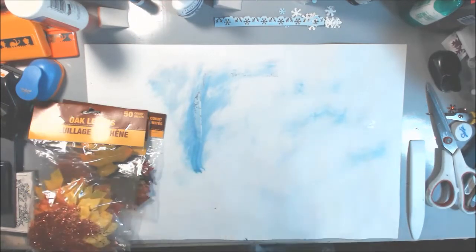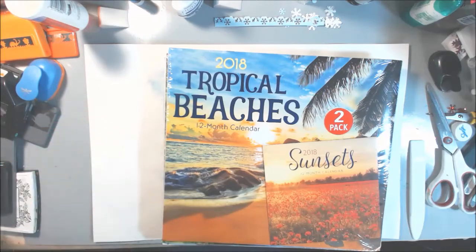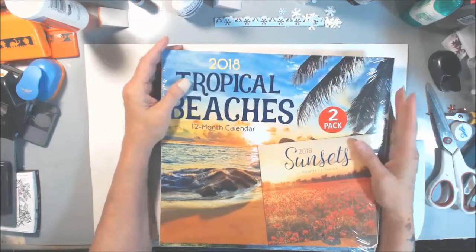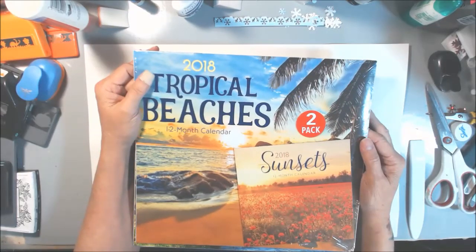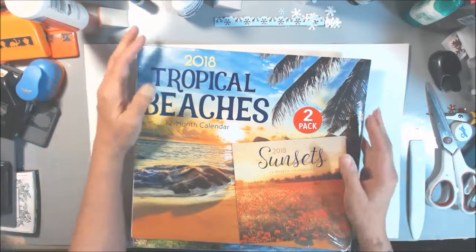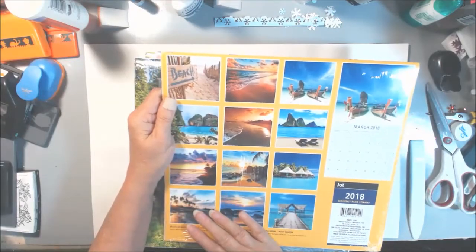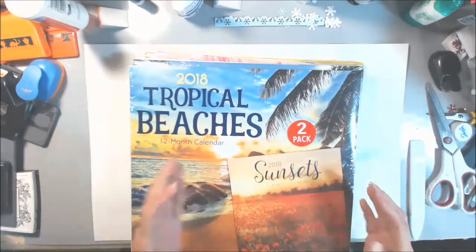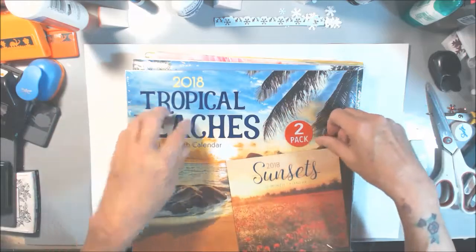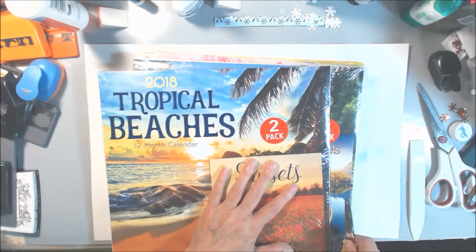Now I kind of went crazy. So forgive me, but I kind of went crazy. I got me some calendars because remember we did that. I think her name is One Happy Birdie. She gets Dollar Tree calendars, and then she punches the back parts and makes embellishments out of it. So I went nuts. But this has a smaller calendar also. And I don't think it's the same as the big calendar. I think it's a little different. Let me get it out and we'll see.